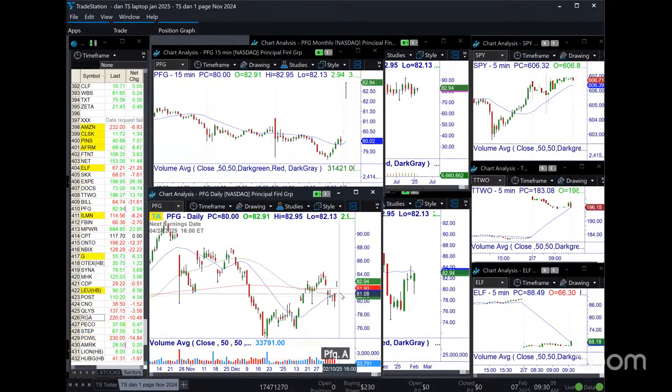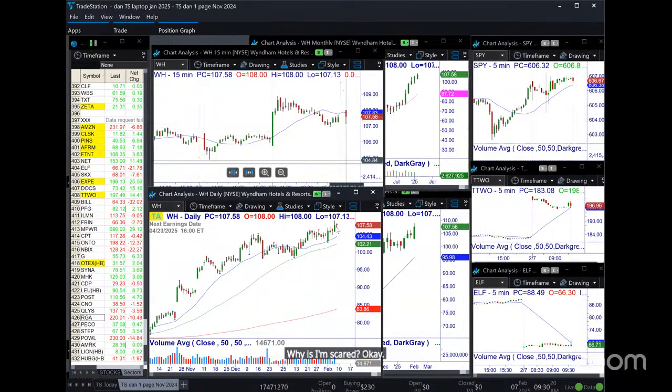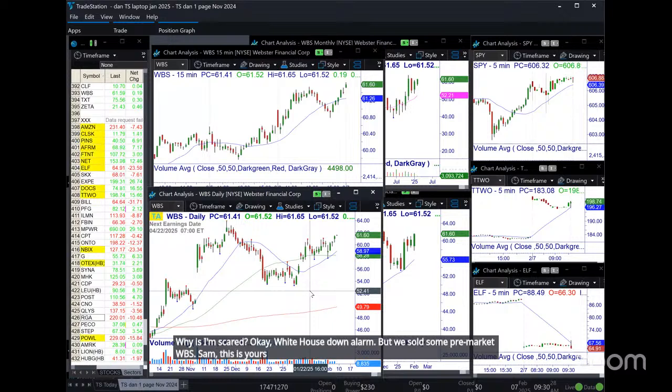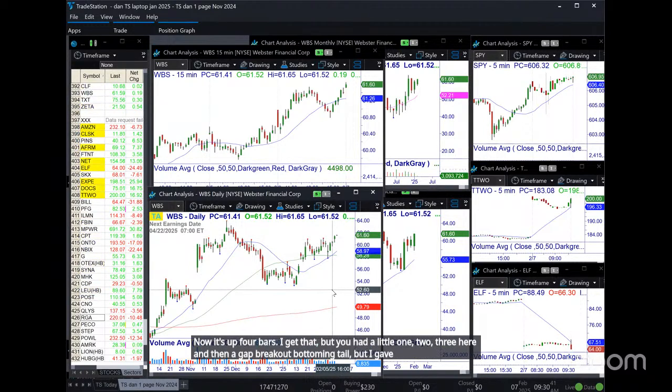PFG. Remember what I just said? If it can get above this bar, but now the gap's too big. All right, White House. White House gap. Okay, White House down alarm. But we sold some pre-market WBS. Sam, this is yours. So that's a go. Now it's up 4 bars. I get that, but you had a little 1, 2, 3 here, and then a gap breakout, bottoming tail. But I gave the stop under Wednesday's low, because yesterday's low is too tight.